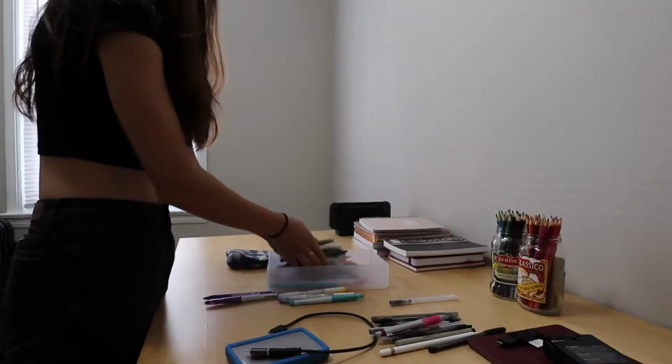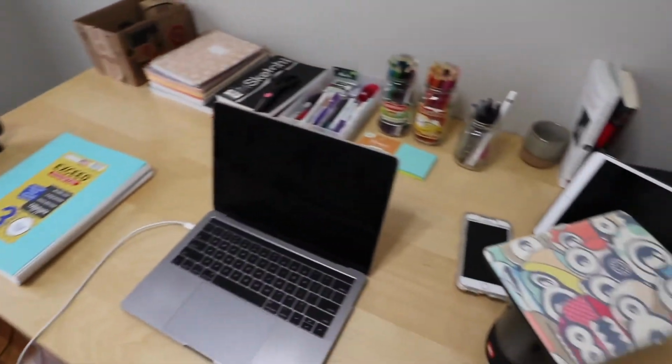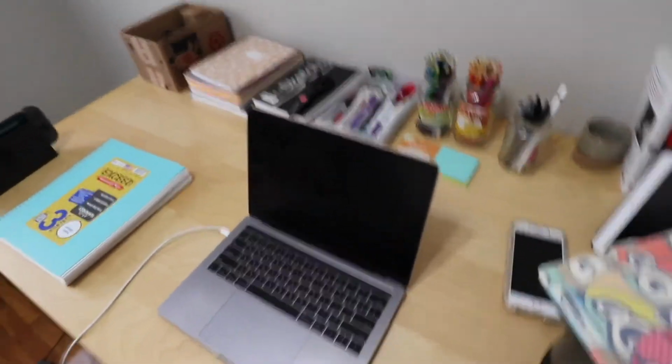I have this small little container tray that I got from Target, and I think I'm gonna put pens in this one as well. I honestly kind of just threw everything into the corners, but it's fine. So I've got most of my stuff onto the table now. It looks pretty decent, but I want to make this wall into like a filming corner right here.